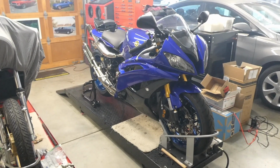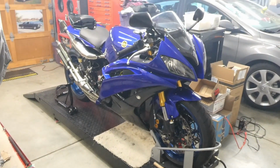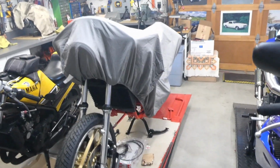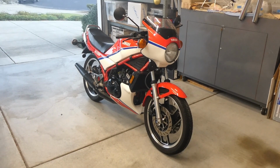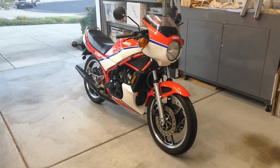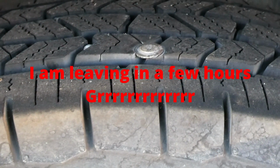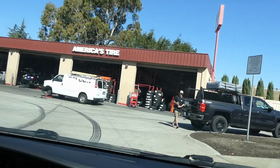Decided kind of last minute to go to the two-stroke Extravaganza down south. I'm going to take this bike, the yellow bike. I'd like to take this bike, but I just haven't progressed far enough on it. And this bike that I just started up, which I converted back to 100% stock, probably the way it should be on that one. That sucks. I have to go get this tire repaired, damn it.